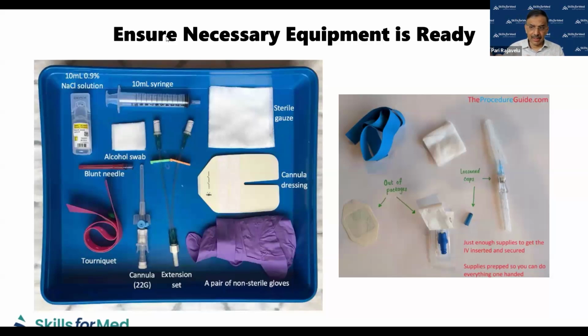And very important is to keep all your supplies, when you're starting the IV cannula, on the dominant side. If you're a right-hander, keep it on the right side, so that you can easily take these things naturally. I find sometimes inexperienced people will keep them on the opposite side, and they'll keep doing this. You would have seen this. It's very awkward. That's because of not remembering that you should keep all your supplies on the side where your dominant hand is. So that goes a long way in setting up the equipment and keeping it ready.